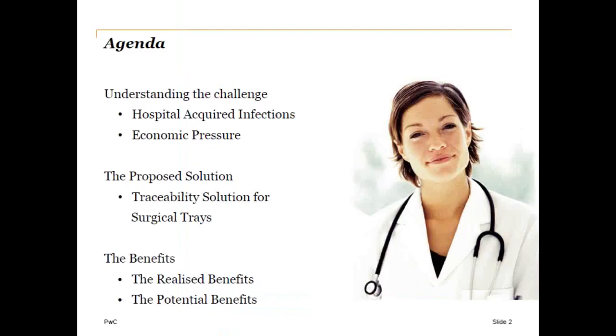So there's 3 topics that I'm going to cover today. Understanding the challenge, a potential solution, and the benefits realized from this solution.